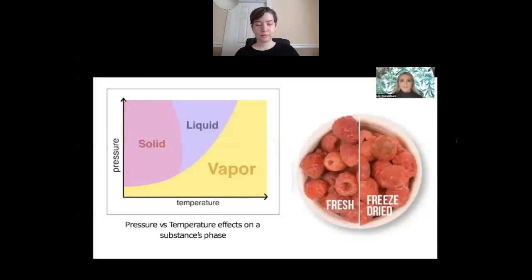Freeze drying food is a great method to prepare food for space. Freeze drying reduces a food's weight while leaving the nutrients intact by removing all of the water from the food. Astronauts can take the freeze-dried food and reconstitute or rehydrate it by adding water. 2 factors determine whether a substance will be a solid, liquid, or gas: temperature and atmospheric pressure. You know that when the temperature gets really cold, water will take the form of ice and be a solid. And when it gets warmer, water will take the form of a liquid. And when it gets even warmer, water takes the form of a vapor and is a gas.